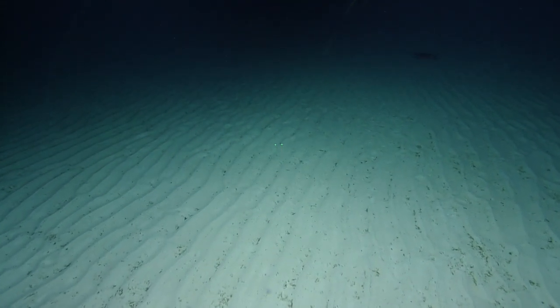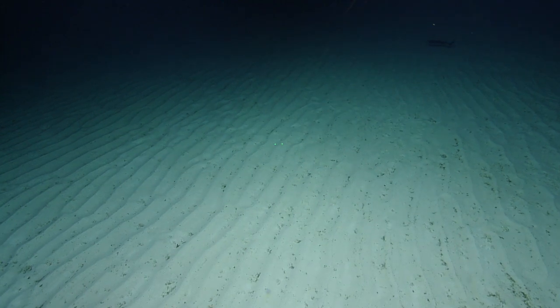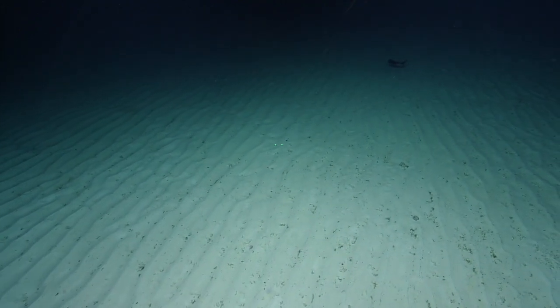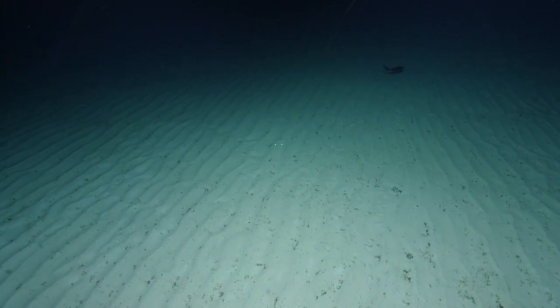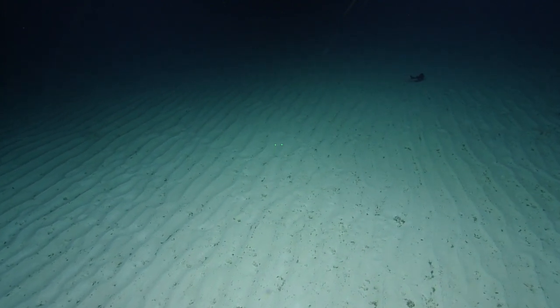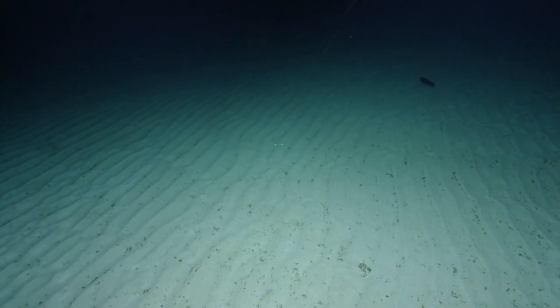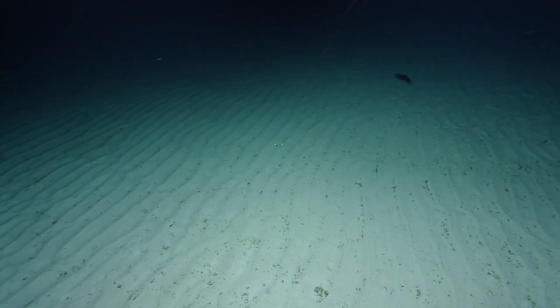You're moving? Oh, bigger fish. Oh, wow. That's a bigger fish. Might be a shark. It looks a little sharky. What? Please, please. 30 meters, 290. Come back. How exciting. Come back.